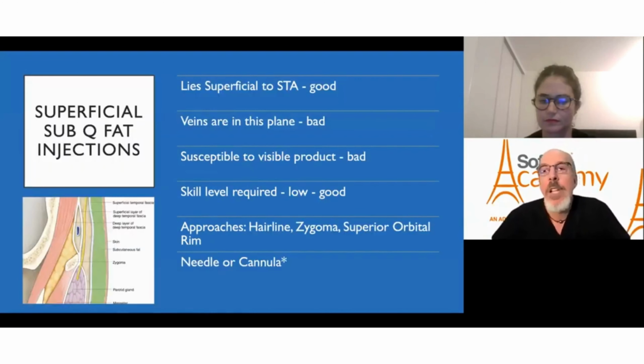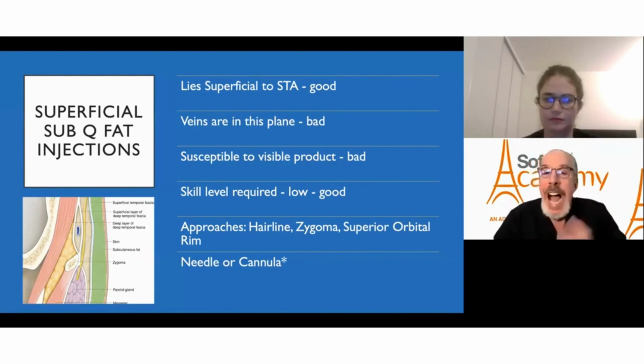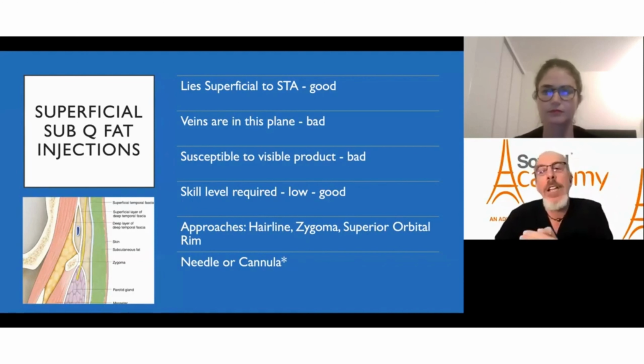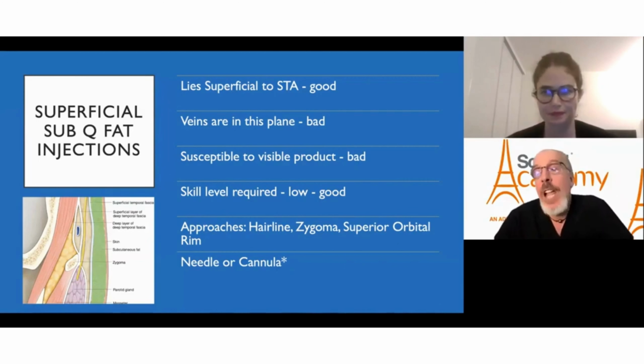So first, let's go through the different areas and the pros and cons of why they're good or bad. So the superficial subcutaneous fat lies very superficial, and it's superficial to this STA, which is good. But there's also veins in this plane, which is bad. The most important reason I think not to use this plane is that visible product is possible and often seen, okay? There's not a lot of skill to injecting in this plane either.